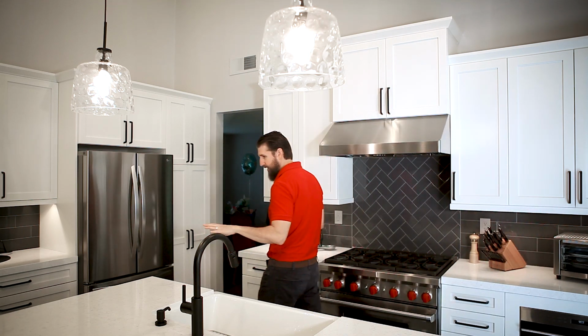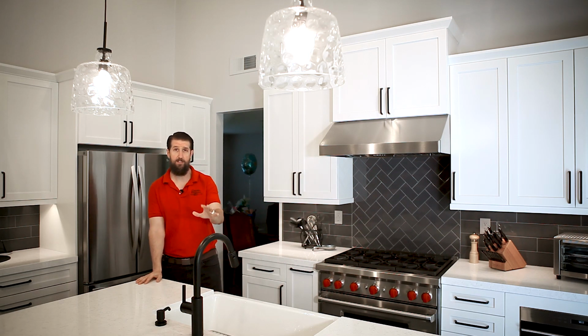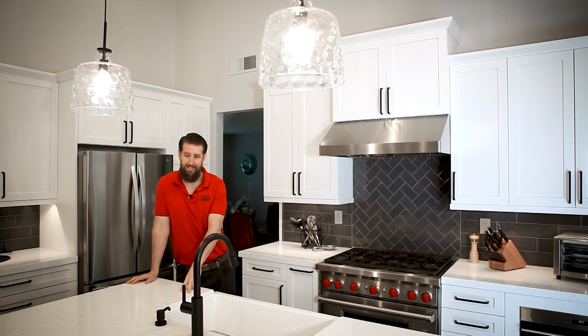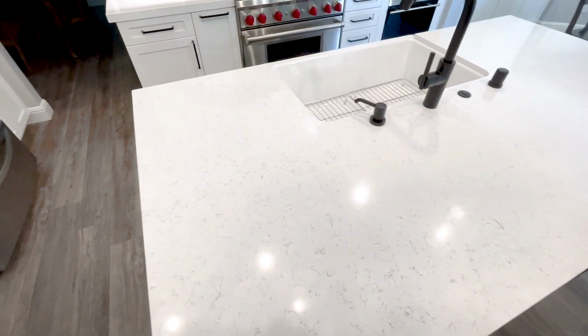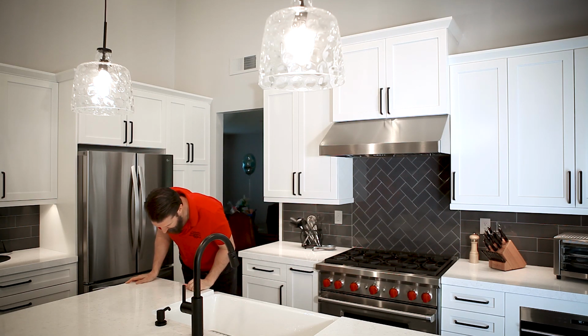So we have Vitoria White. This is an Arizona tile product. I love Arizona tile. They're my favorite, and the people that work there, I love them. You know who you are. Vitoria White is a really nice white. It's mostly white, but with a little gray undertones to it. And then the veining in it is nice too. It's got golds, browns, grays, a lot going on, but it's subtle.